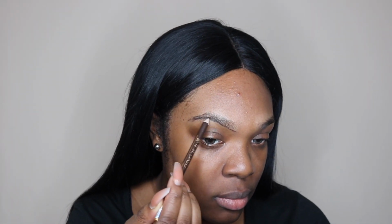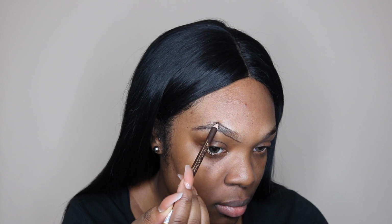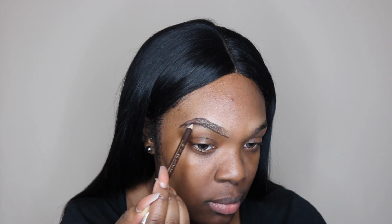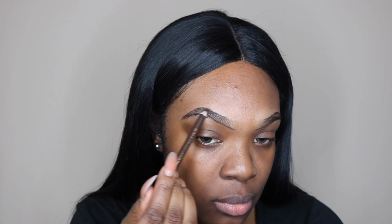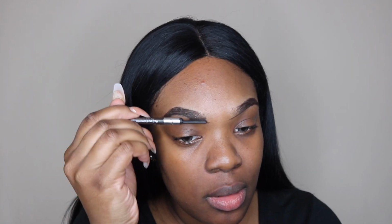So anyway, right now, we're doing brows. Obviously, I'm just outlining the brows with an eyebrow pencil. This is just a dark brown pencil. Just outlining the brows. Just gonna fill them in. Brow pencil, fill them in a bit. And then we're using the end of the brow pencil.